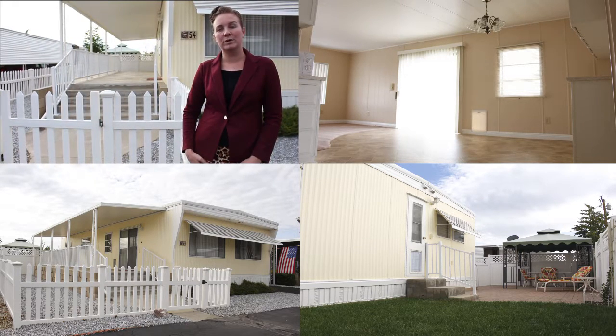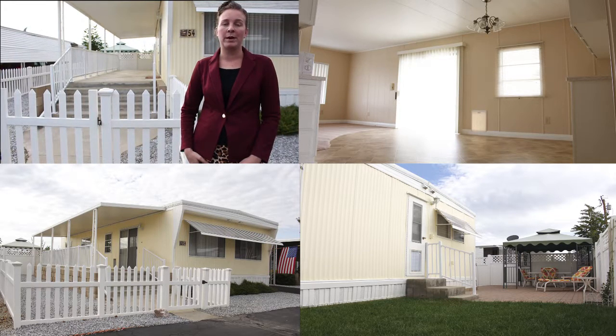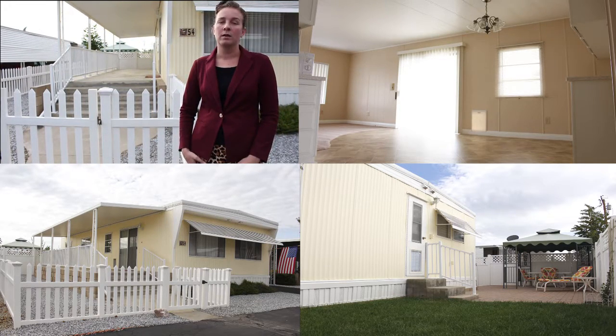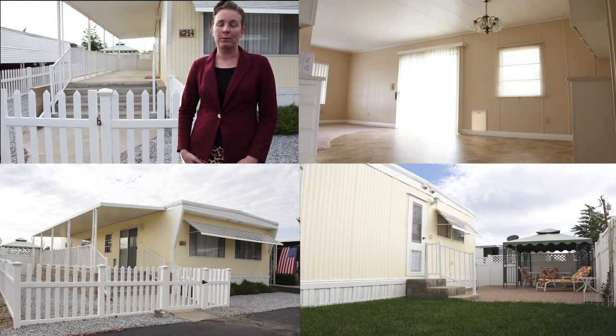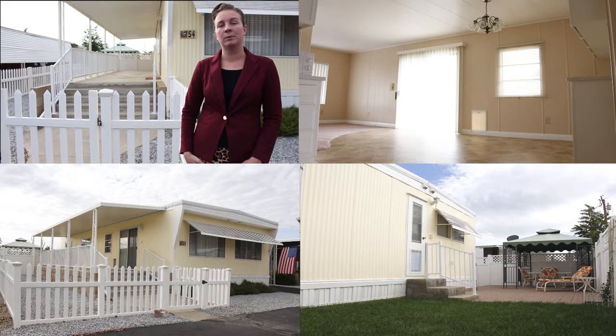The inside of the home is completely remodeled with brand new carpet. The kitchen has custom tile backsplash and Corian counters. The guest bathroom is right across the hall from the second bedroom. You must see the inside of this place, it is immaculate.